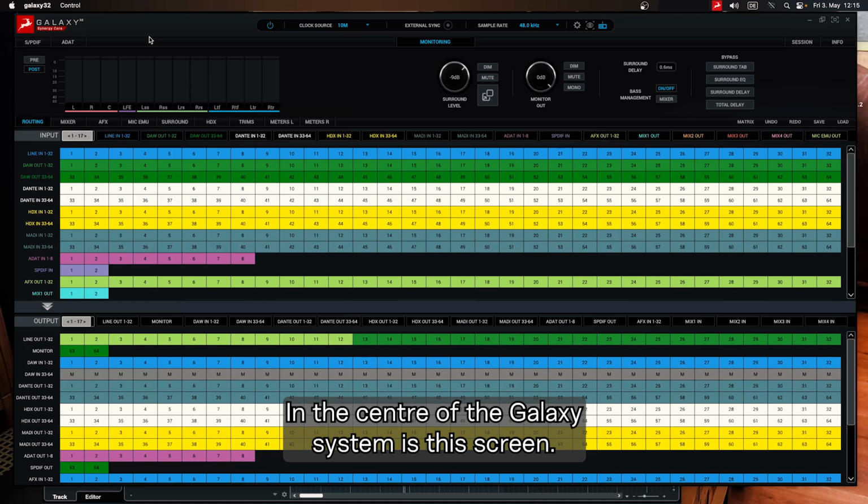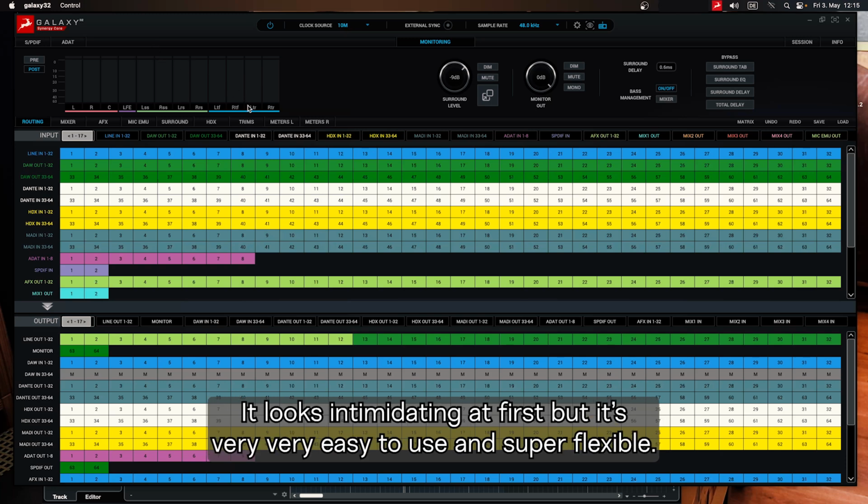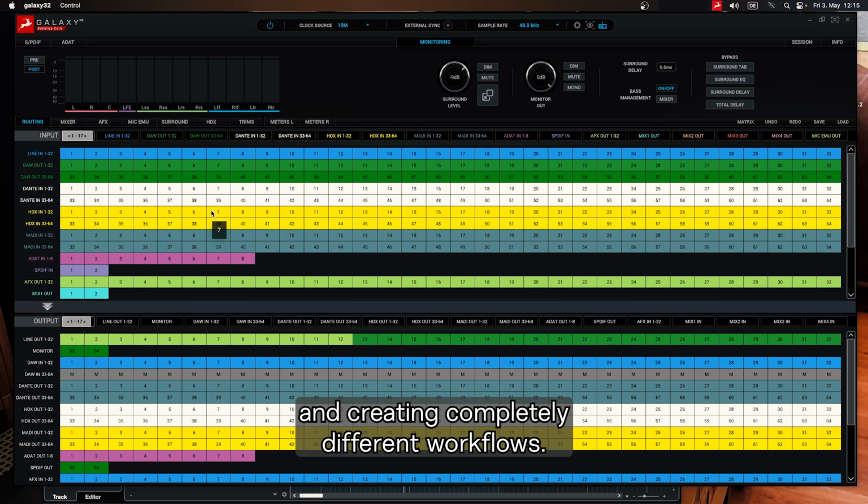In the center of the Galaxy system is this screen. It's basically the matrix routing for all the inputs and all the outputs. It looks intimidating at first, but it's very, very easy to use and super flexible. Basically, every input can be routed to any output, creating completely different workflows.